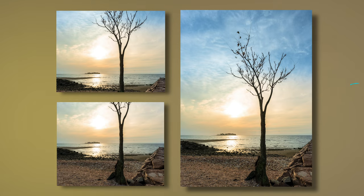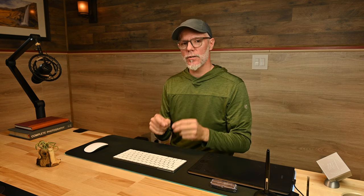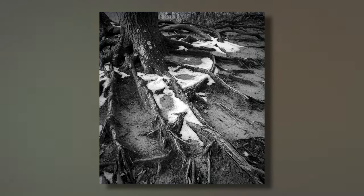Now, of course, there are exceptions. For example, if you're attempting to focus more detail on the tree itself or a section of the tree, then you might crop in tighter and intentionally capture that portion of the tree, making it obvious to the viewer that the subject of your photograph is that section of the tree, not the entire tree itself.